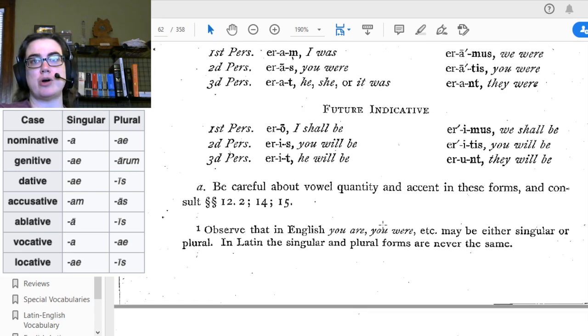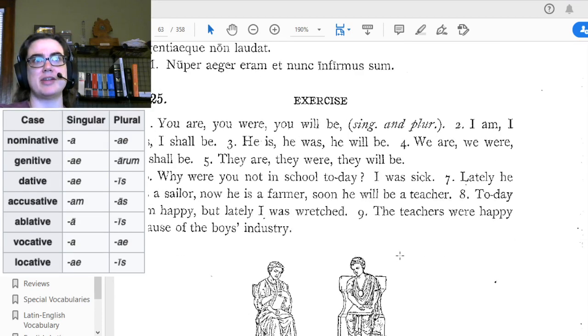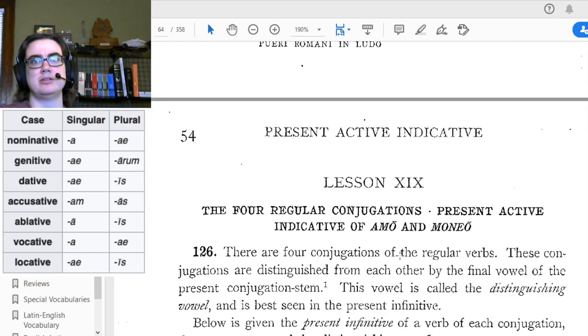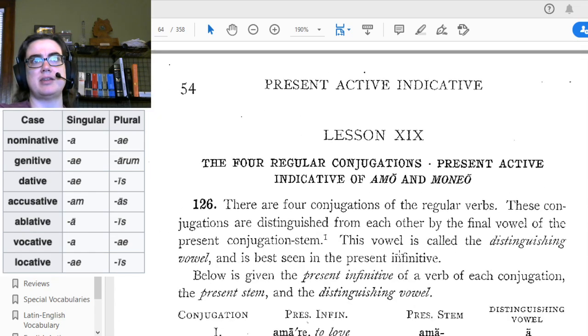Observe that in English, you are, you were, may be either singular or plural. In Latin, the singular and plural forms are never the same. All right, so let's do one last little dialogue, and then next time we'll look at regular conjugations.